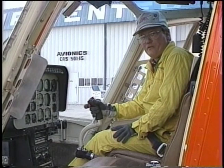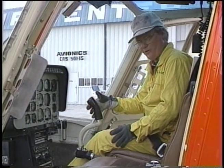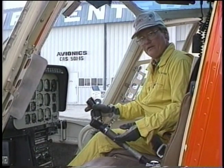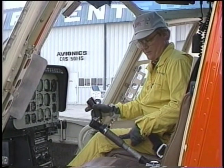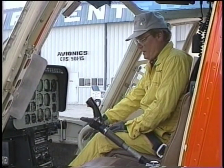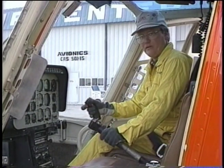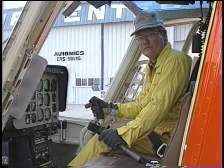There are four primary flight controls. The first is the cyclic, flown with the right hand. The second is the collective on the left side of the pilot. This one includes the throttle on this particular model. And down below we have the anti-torque pedals. Through manipulating of these controls, the pilot is able to fly the helicopter.